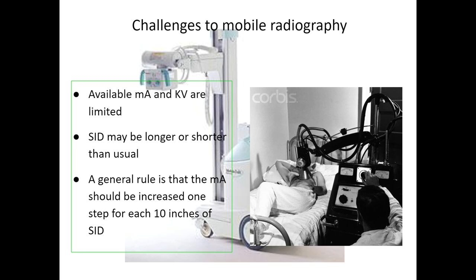I just like this picture because I don't know what they're doing here. I think this is some kind of radiation therapy or something. So there's no SID at all here. They have this unit right up against the patient. Again, you only have limited mA and kV, right? You don't have the really good generators that we have, although most of the portable machines can pretty much do what you need them to do. Again, you're not sure what the SID is. I mean, they do have that very high-tech measuring tape coming off of the portable machine. I haven't seen a portable machine that doesn't have one, but it's not so easy.